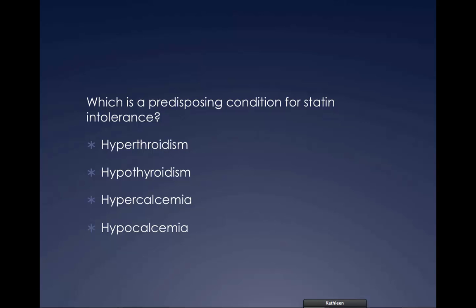Which is a predisposing condition for statin intolerance? Hyperthyroidism, hypothyroidism, hypercalcemia, or hypocalcemia? And the answer is hypothyroidism.